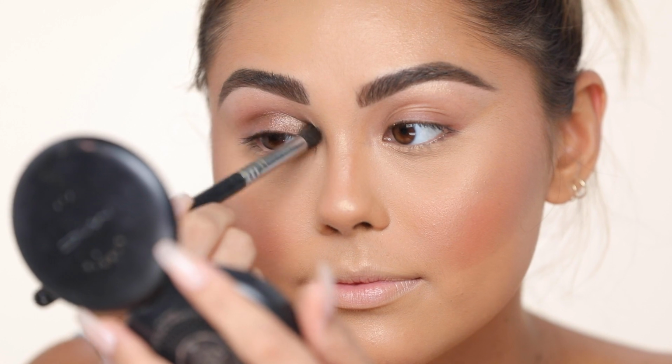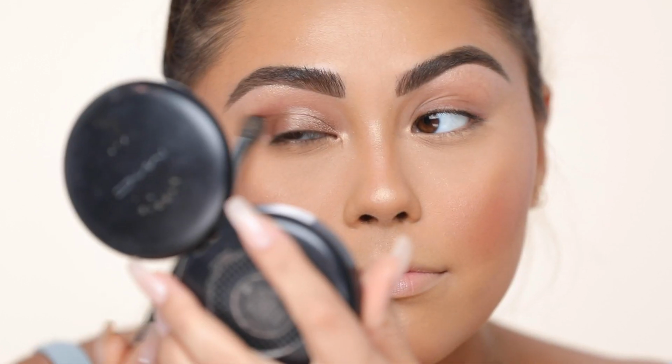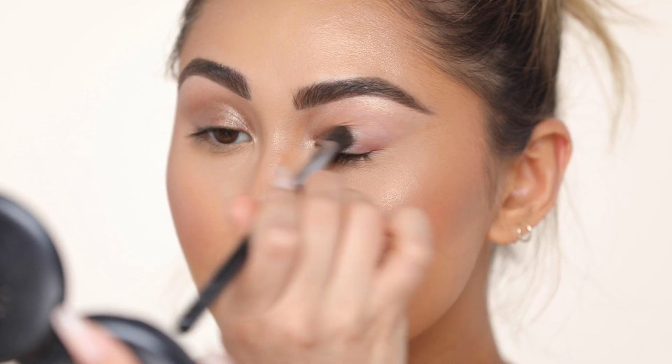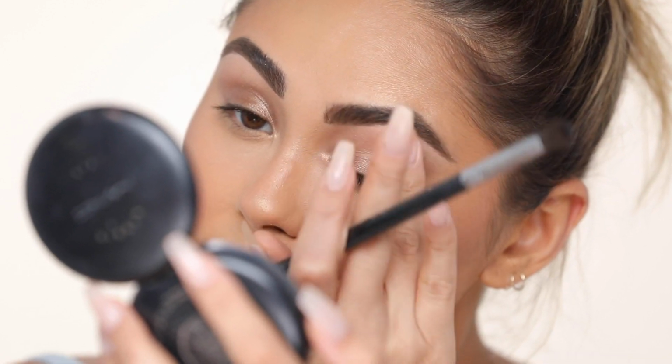So I'm just gonna take that on a Sigma Buff and Blend E39 and just start putting it onto the eyelid. You can see right away you get a really nice color, and this stuff lasts all night long. You really do not need to even prime it or set it, and it's going to last, girl. I kind of just like to diffuse the edges. So pretty, right? And I feel like it's just so easy. That's all you have to do.